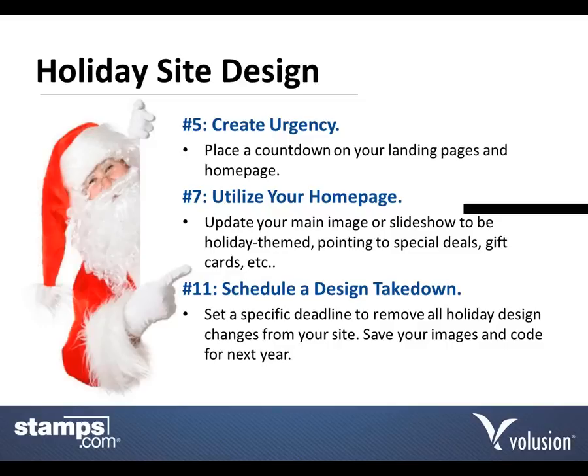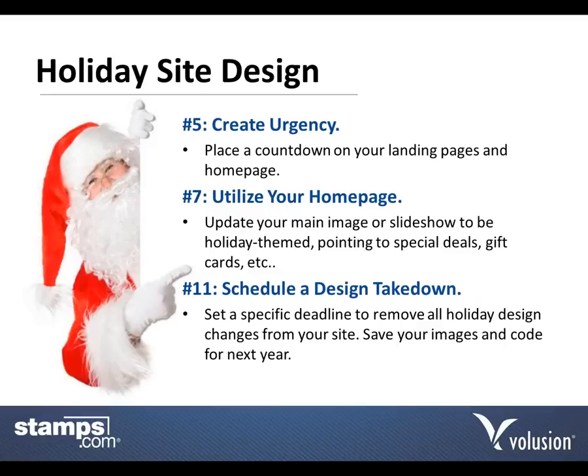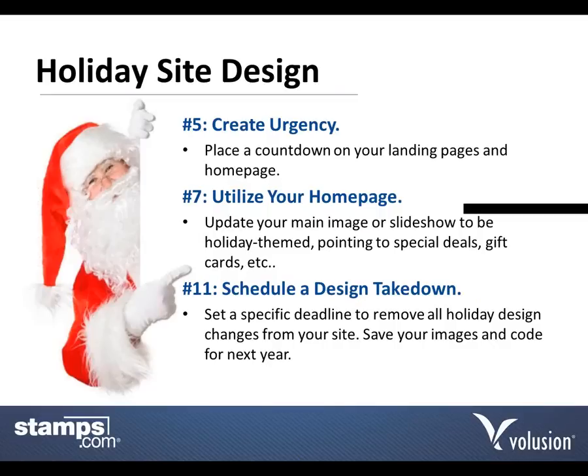But if you have key landing pages that you're using for paid search campaigns and things of that sort, you might want to put a countdown on there that says X amount of days until the big holiday, or X amount of days until you can order your products and get them shipped to you on time for this rate. Again, if you just remind people, especially those increased numbers of last-minute shoppers, then you're really going to put a fire under them to go ahead and make that purchase, and that's always a good thing.